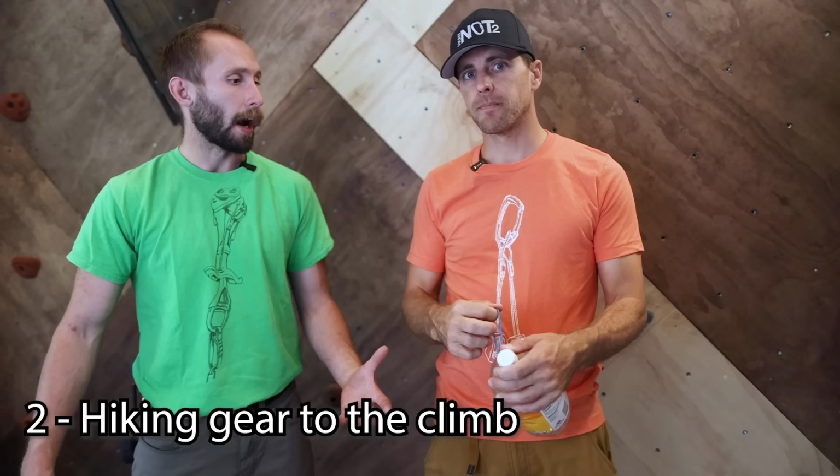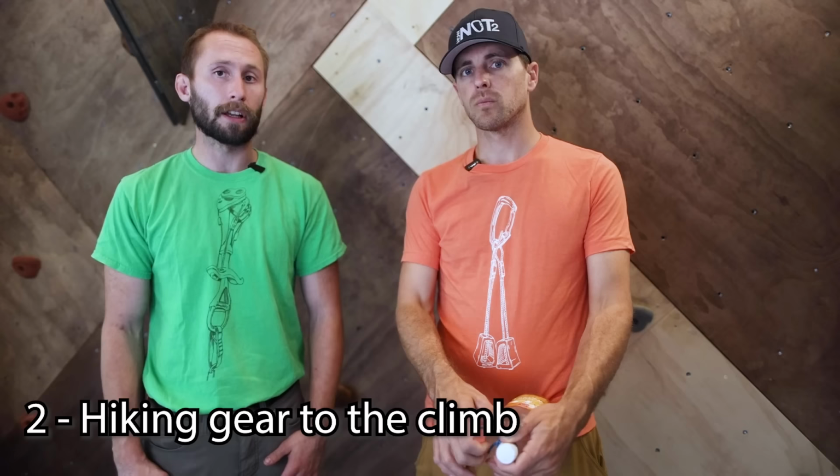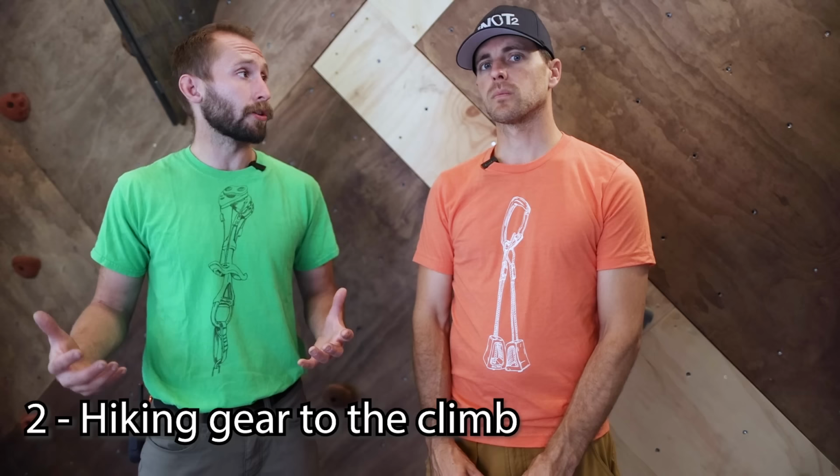I think the next topic that would be great to talk about is how do you get all of your stuff to the base of the wall? Because with all of the water and all of the gear, the original load ends up being over 200 pounds. That's not necessarily what you're hauling up, because you're wearing your rack and climbing with the rope and all that stuff. The lead climber is gonna have about 30, 40, 50 pounds. But we gotta get all that stuff to the wall.